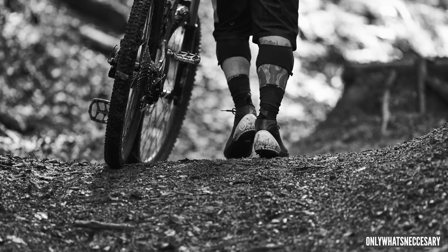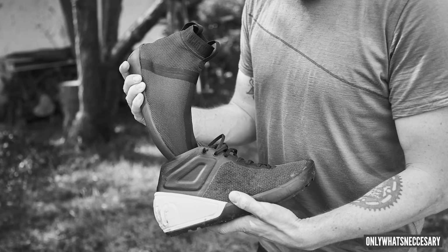I don't know if you ever saw it, but the Only What's Necessary shoes, the Own brand, they had the removable booties on the inside. I can kind of feel like he might be looking at this type of thing, but haven't heard from them for a while actually. Need to see what they're up to because those shoes were really cool. Yeah, really cool. I've got high hopes for these as well, so check them out.